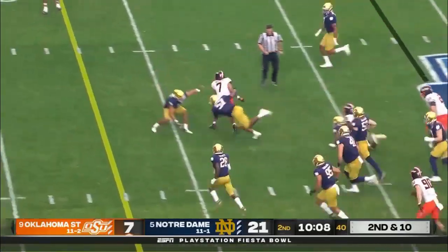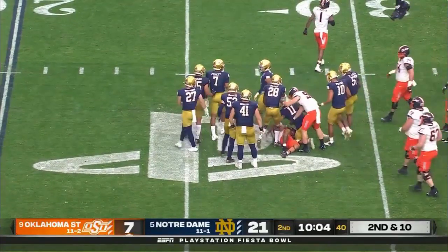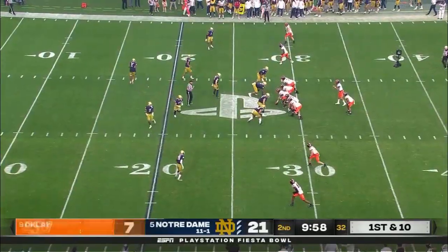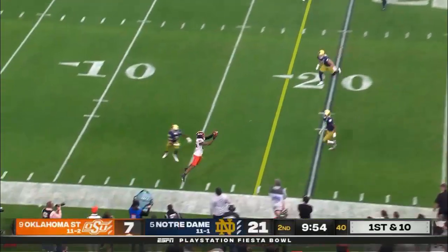For Warren. Cuts it back. First down. Lowers his shoulders. Powers his way for about five or six. Linebackers come, you get on the perimeter. A shoulder fake.